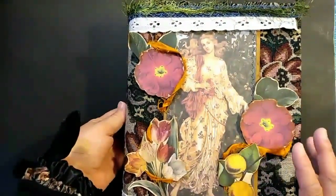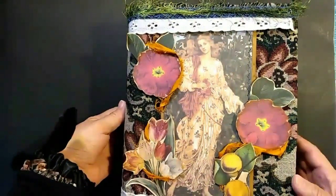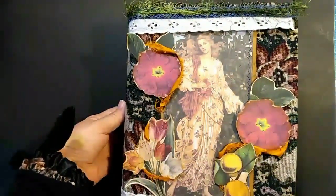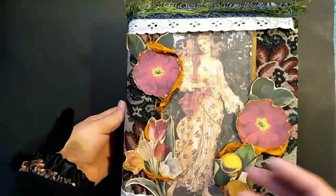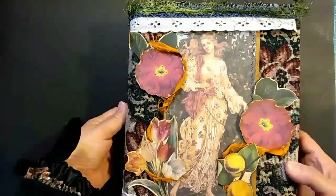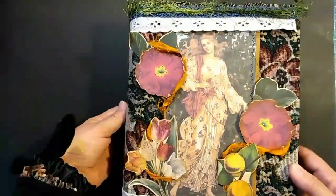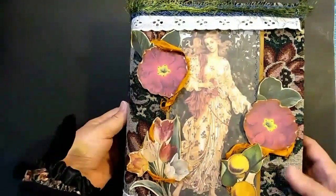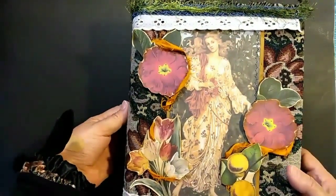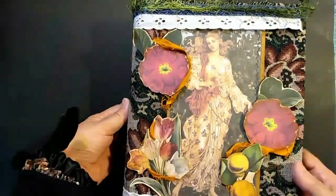I put her there because she was the goddess of spring and flowers. And this whole journal is about personifying nature, and that means bringing it to life as a character in itself. So I thought she was fitting for the cover here. There are a lot of flowers in it, but it is seasonal, so everything is kind of by each season.